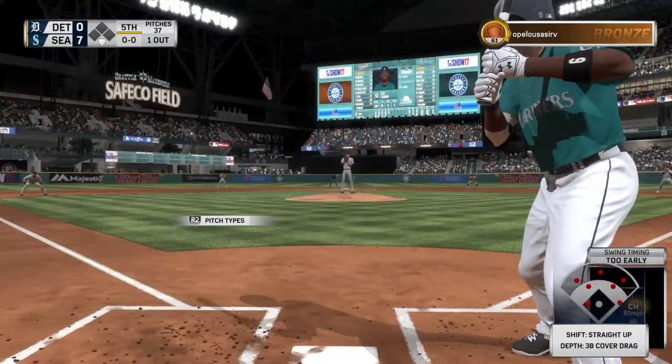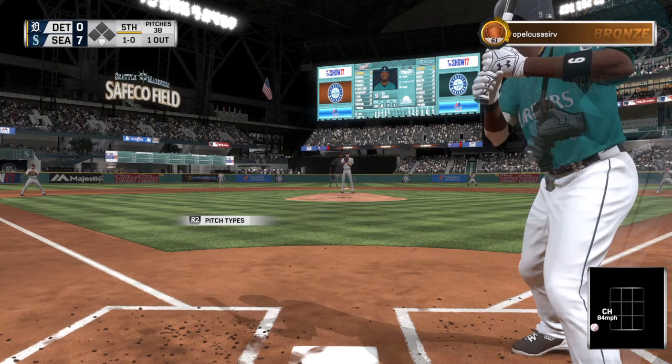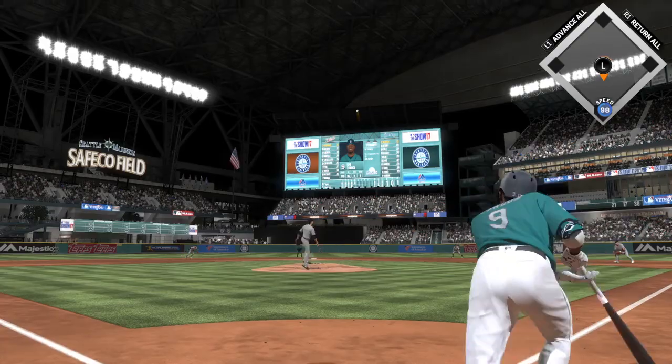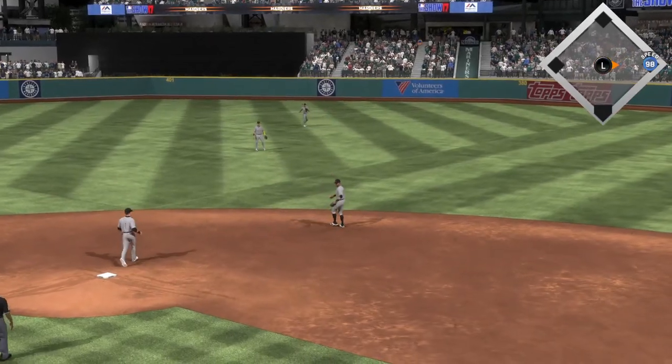Digging in, D. Gordon, 2 for 3 with a double on his line so far. Gordon. And a changeup here misses off the corner to start him out. It's ball 1. The windup and the 1-0 pitch. Swing and a little blooper to center. Kiermaier coming on. He can't get to it. This one's down.